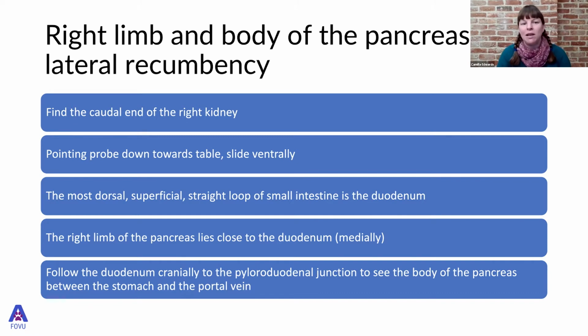So finding the right limb and the body of the pancreas, we'll start in left lateral recumbency. We'll find the caudal end of the right kidney, and we'll point the probe down towards the table. We need to slide the probe ventrally, and the most dorsal, superficial, straight loop of small intestine is the duodenum. We might come across the ascending colon first, so make sure that it's a loop of small intestine that you've got, and that it's right just on the other side of the abdominal wall. That will be your loop of duodenum.